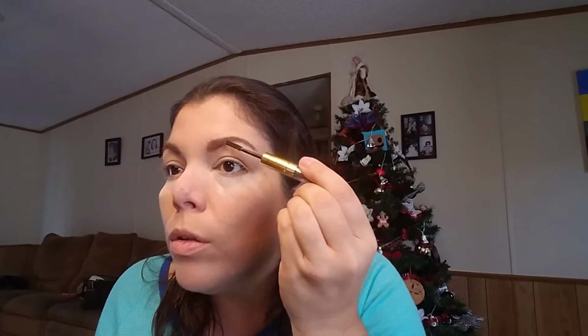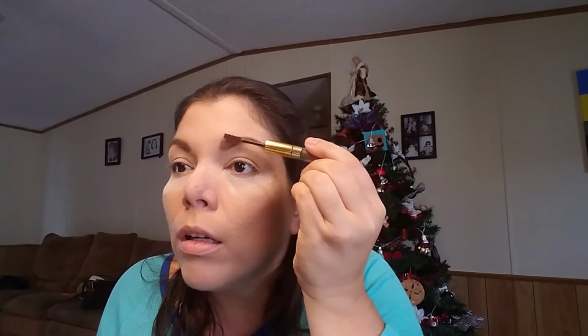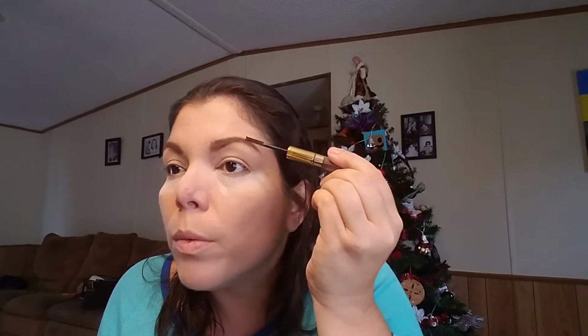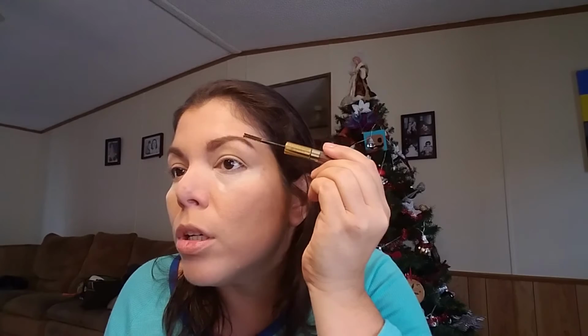So overall, I like the applicator. I like the small spoolie, it works really well. And I like that the formula is not too chunky and gloppy, that it looks messy. I am pretty happy with the way that looks.